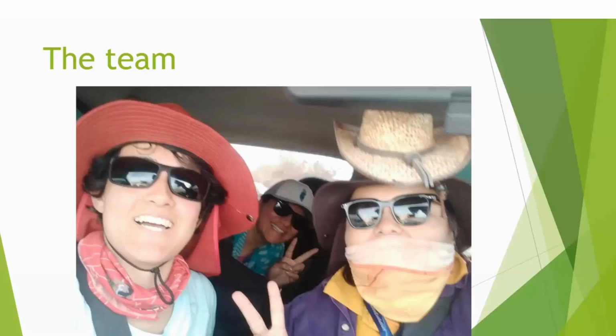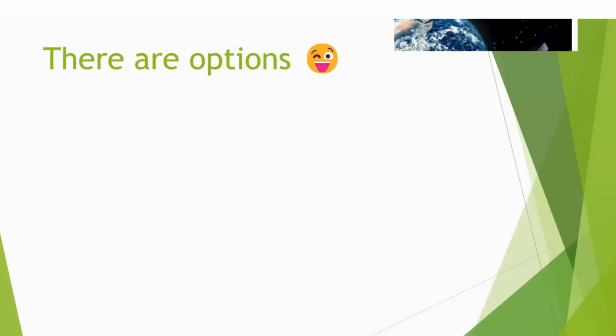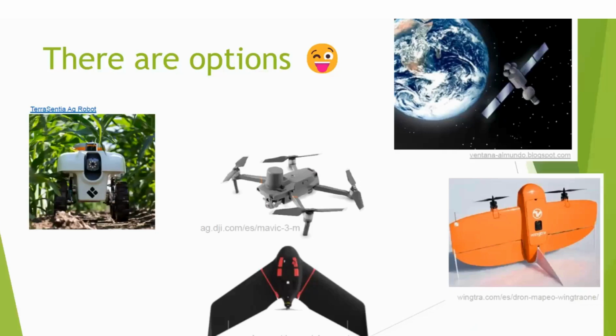So this was the team last year. It was a girls team. And also you can fly yourself to spy on the plants. Like we put a camera on a small airplane, and there is the pilot and me. So these are nice cameras. So there are a lot of options to spy from above the fields.